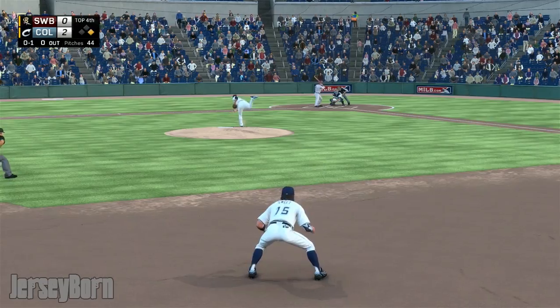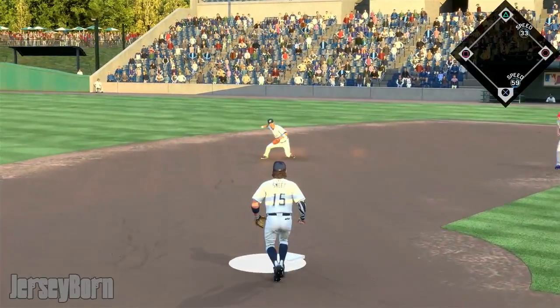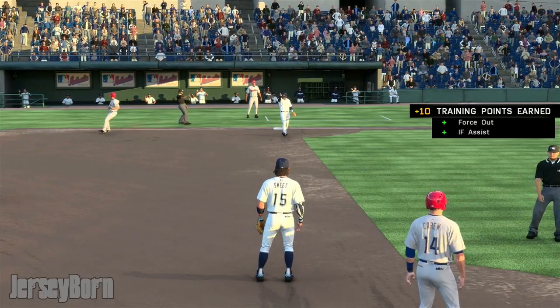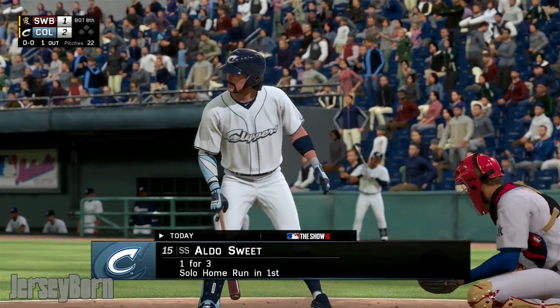393 feet on that one. Top half of the fourth here in the field. That's a 4-6-3 double play turned by Aldo. Nice play on the defensive side of the field there.